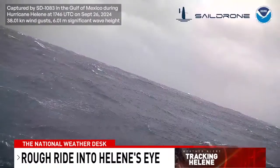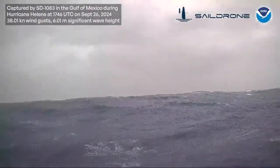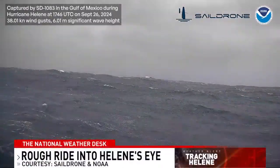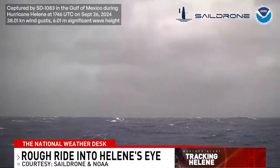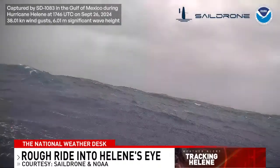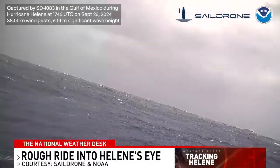Here's another look inside at Hurricane Helene, but this time from the water. The storm churned up waves about 20 feet high and winds gusted nearly 45 miles per hour where this sail drone was located north of the eye on Thursday afternoon. Sail drones are uncrewed floating vessels that gather video and other atmospheric information from the ocean's surface.